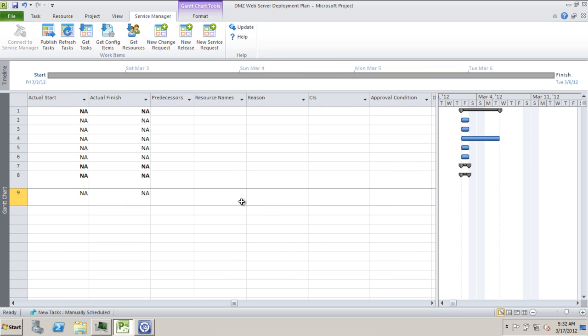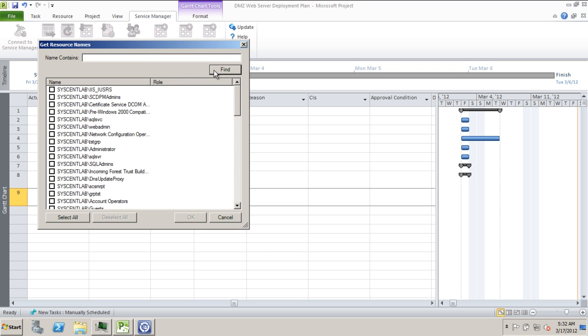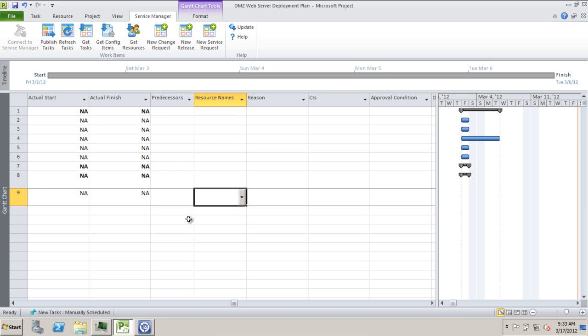Let's assign a resource and a configuration item to this activity. Resources are imported in the System Center Service Manager with the help of an Active Directory connector. Let's see how we can import them into the project plan. Select the appropriate resource. Here you can assign the resources to your task. You may select one or both the resources as required by your task.